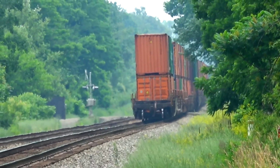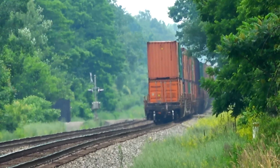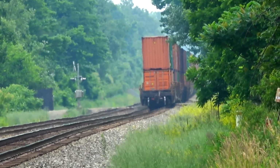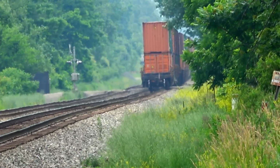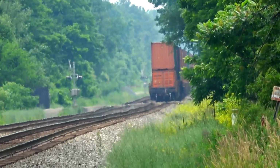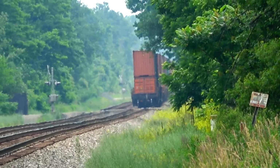Symbol is CSX I-165. The train originates in Montreal, Quebec, Canada, heads west to Chicago, Illinois, where it terminates at Schiller Park. All on this Wednesday, June 22nd, 2022, from Wide World of Trains on YouTube.